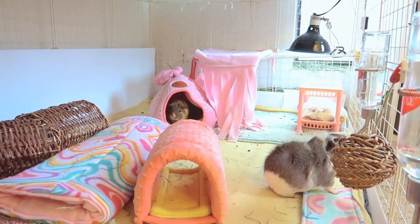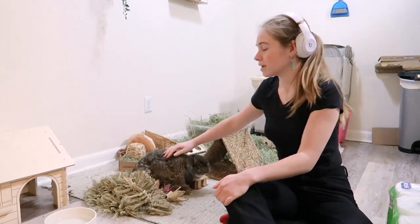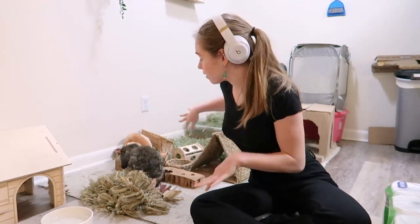All right, everyone, so this is the best Luna has created in her area since I cleaned it yesterday. So I am just going to go ahead and give her her veggies, get this all cleaned up, and then go and take care of all the pigs.